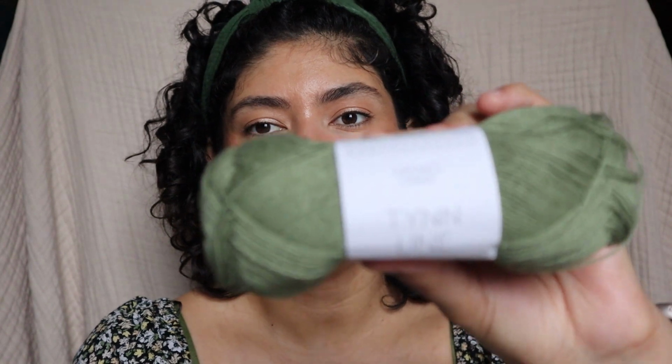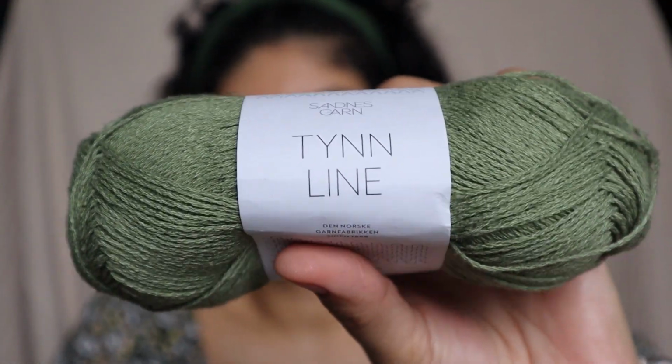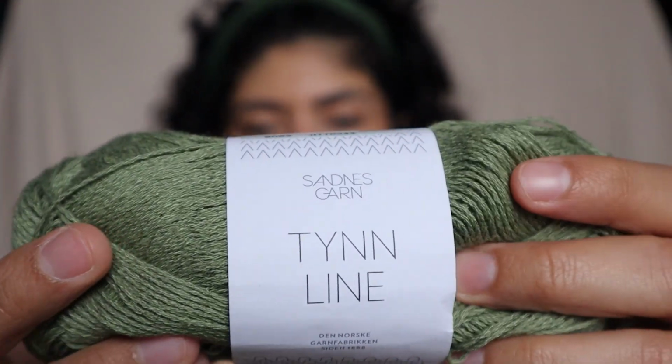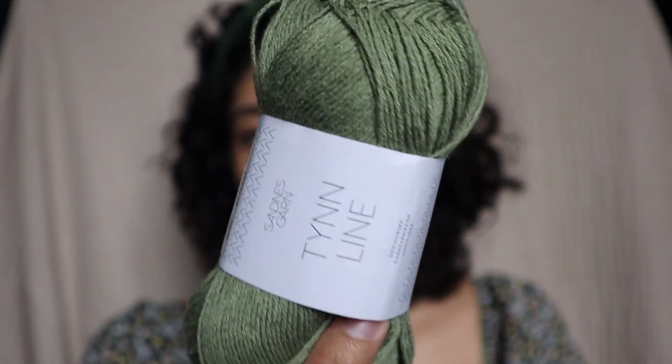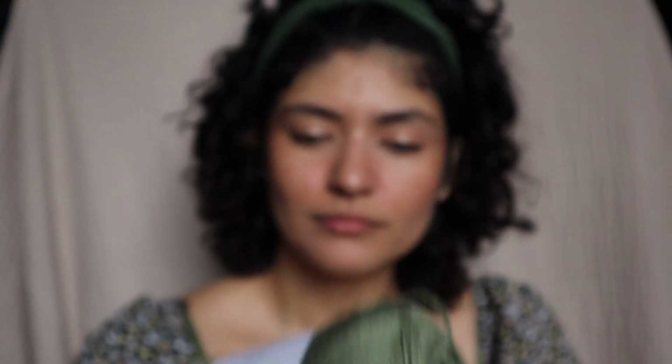And like I mentioned, I also have some summer yarn that I purchased. I got the Sannisgarn Tin Line, which is a fingering weight yarn. I got it in the olive green color. It is 53% cotton, 33% viscose, and 14% linen. I wanted to try this one for a while now, just because everybody's tried it. So I was like, I want to try it.